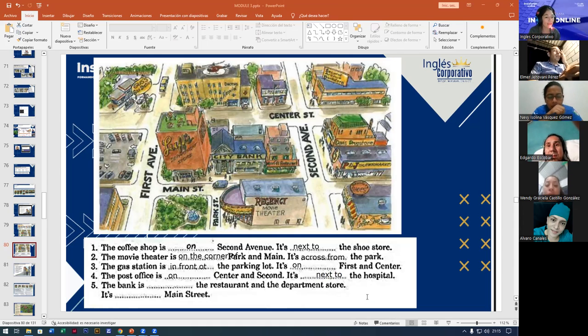Great. What about five? The bank is between the restaurant. That is right. Between. It's between the restaurant and the department store. Great. What's the other reference? It's on. Perfect. That is correct.